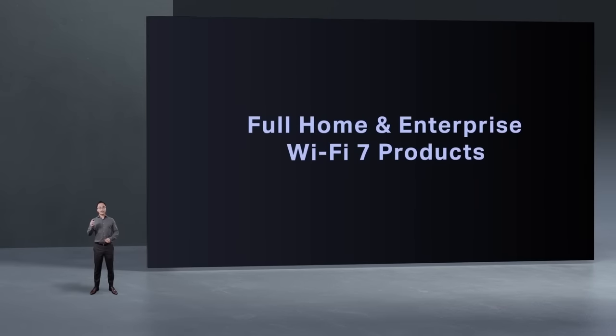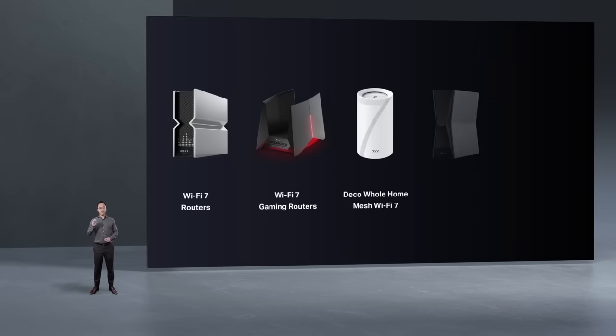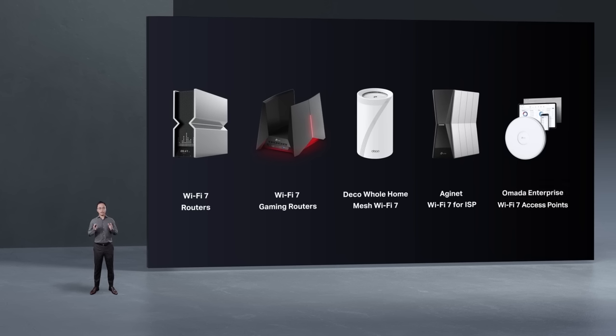Well, this is the first stage of TP-Link's Wi-Fi 7 products. TP-Link is now the first vendor to release a complete line of home and enterprise Wi-Fi 7 products that provides reliably smart connections.